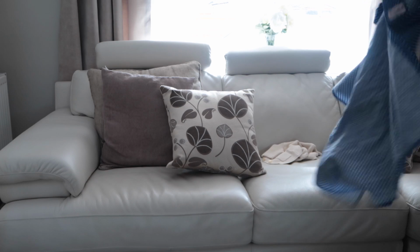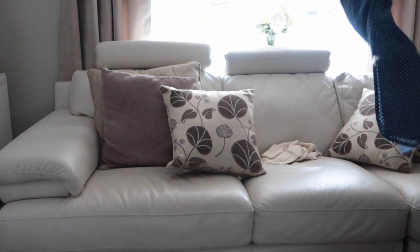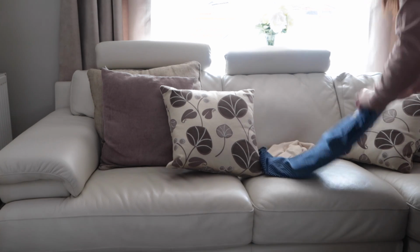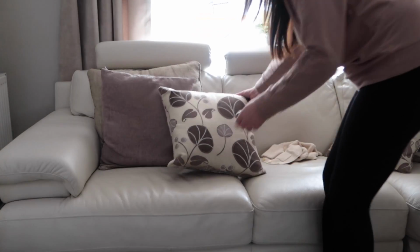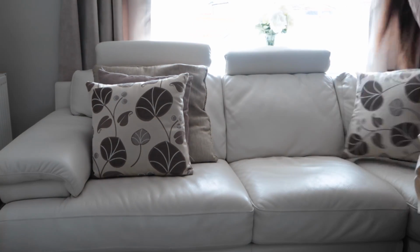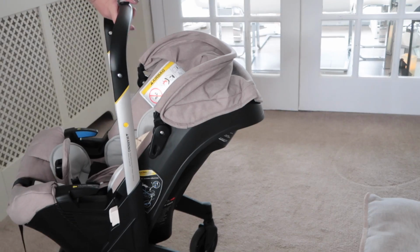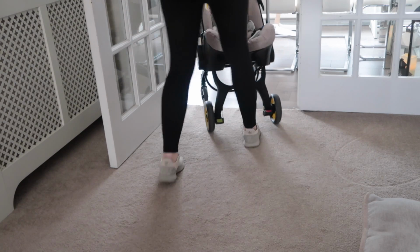Next I sort all the cushions on the couch and make sure that the couch looks nice and presentable. So normally I just pop away my laden apron, tidy the cushions, give them a little fluff up and move any of Charlie's clothes or wipes that may be lying around. Then I pop away his car seat to make sure that is out of the way because it does take up a lot of room.